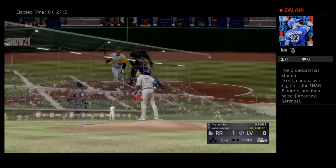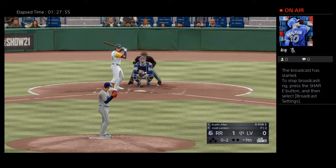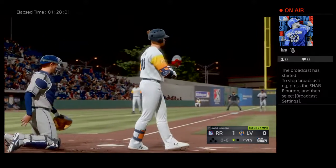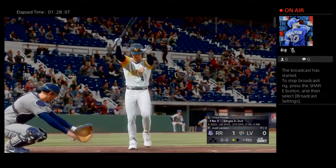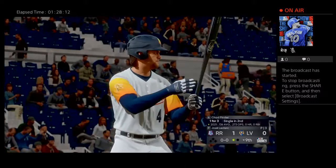Great job of changing speeds there. It's 0-2. Man, as a pitcher, you have to love pitching 0-2. Multiple ways, up, down, in and out, throw the breaking ball. A lot of different ways to get guys out. Fastball called, strike 3, and there's the first out of the inning. The left fielder, number 4. Up next, Chad Pinder. He flew out in his last AB.